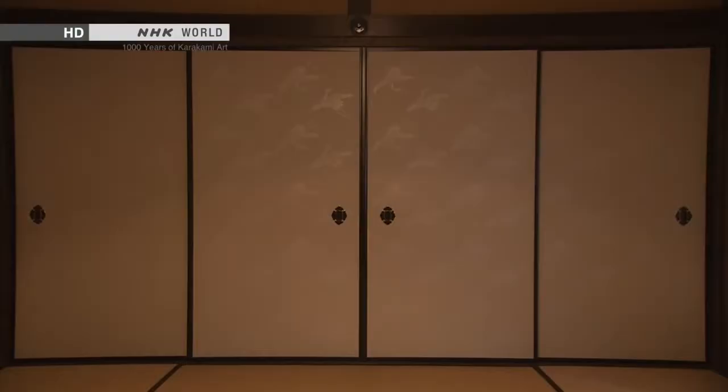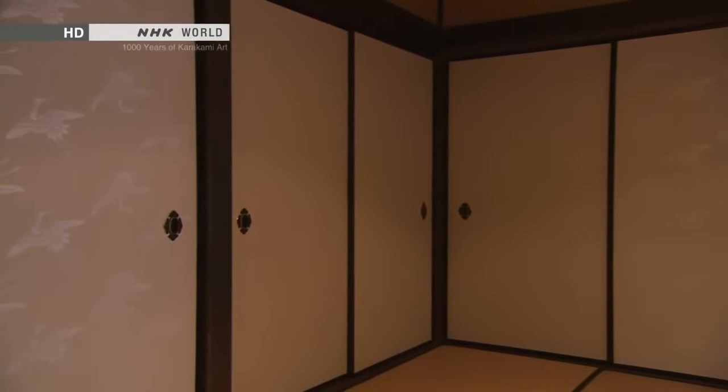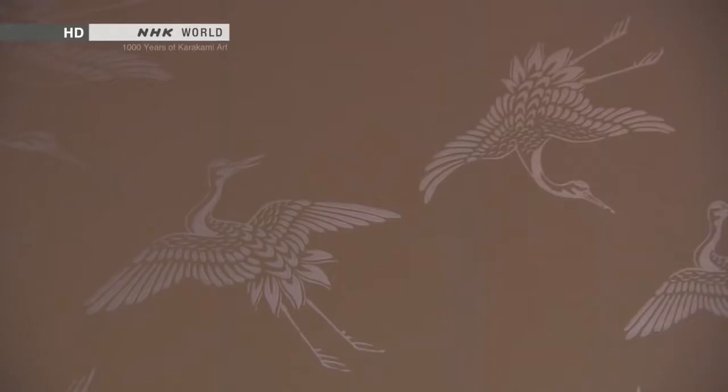A traditional symbol of happiness in Japan is the crane. Designs featuring cranes were allowed only in aristocratic residences. Here, soaring cranes create a spirited mood. This graceful pattern decorates the home of a noble family.